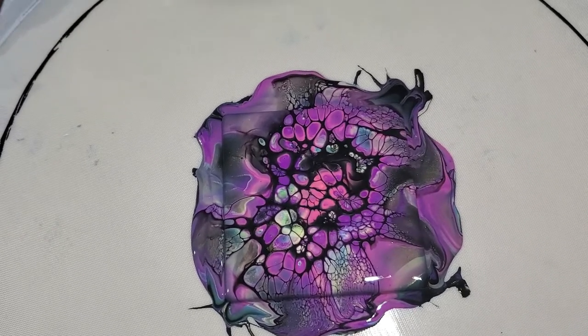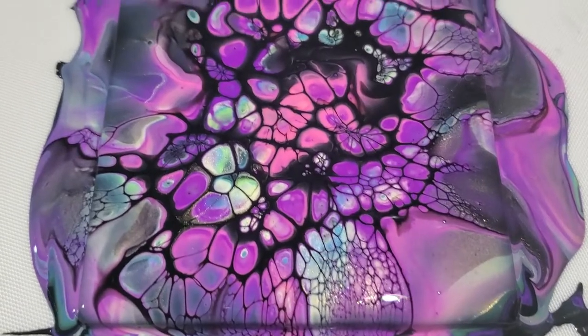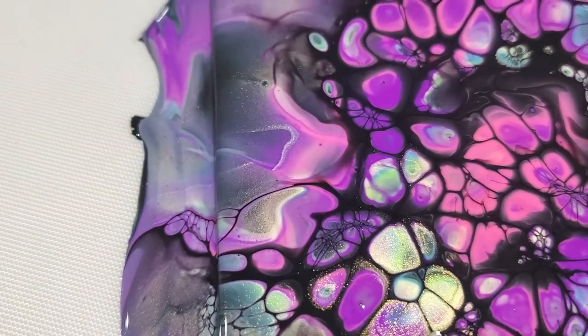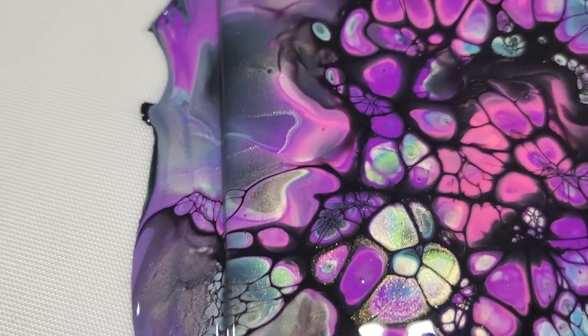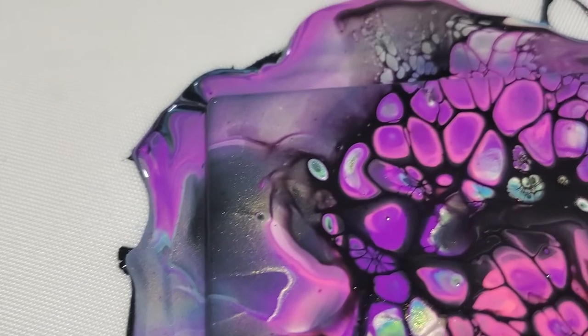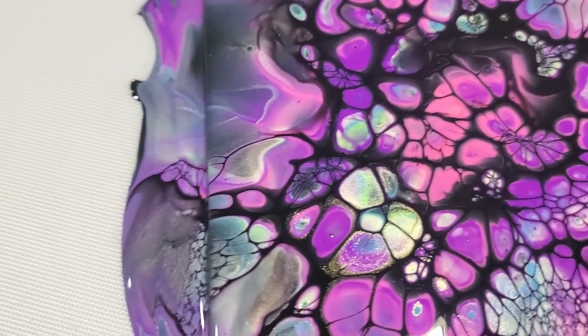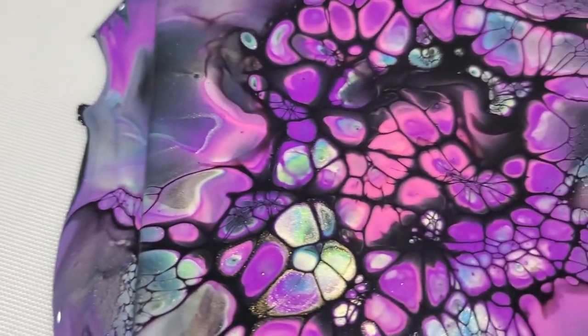Look at that. I'm going to lift it up, give you a close-up. Look at those cells right there. We got peacock cells. How pretty is that? So pretty.